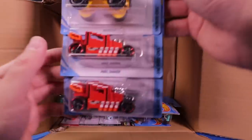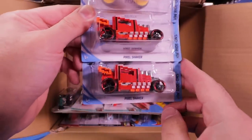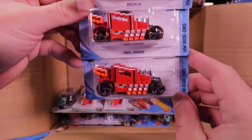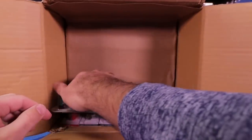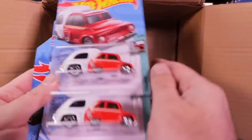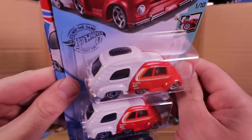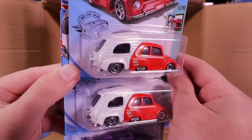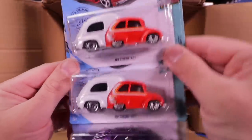All right, next up, we've got Bogzilla with two of the Bone Shaker Pixel Shakers. They call it the Pixel Shaker, but it's essentially a Bone Shaker that's pixelized. There it is, the Pixel Shaker, two of those. All right, oh, and this is one of the ones I was looking forward to. The RV There Yet. Check that one out. It's like some little mini car or van, and then it's got the RV trailer thing attached to it. We've got two of those, very cool casting.